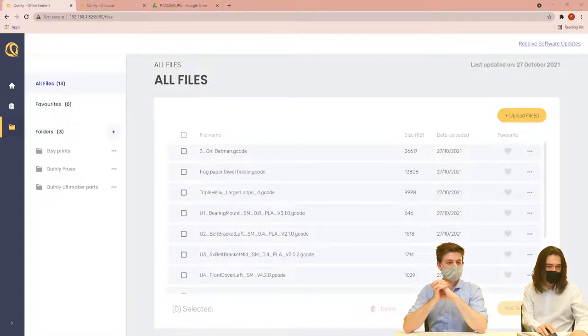So let's see what other comments. It's only free for managing one printer at a time. Yeah, that's what we just talked through.